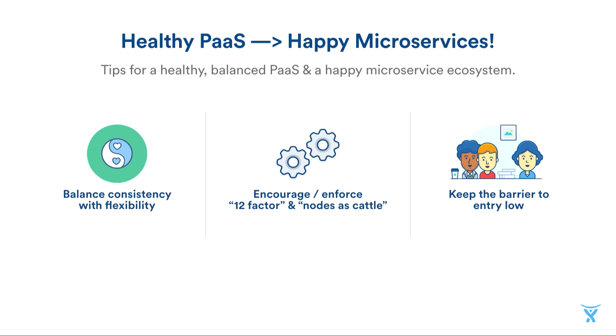So a key question that always crops up when people work with microservices is what is the right size for a service? When should I take a big service and split it up into smaller chunks? And it's never going to be the right time if you don't have a good platform to help you. So my final tips to set off in the right direction are: remember to always balance consistency with flexibility. You want to be flexible enough to enable innovation, but consistent enough to add value in terms of resilience and best practices. And when you're making these decisions between consistency and flexibility, you can use concepts like 12-factor and nodes as cattle as your kind of technical guiding directions to help you find the right balancing point.